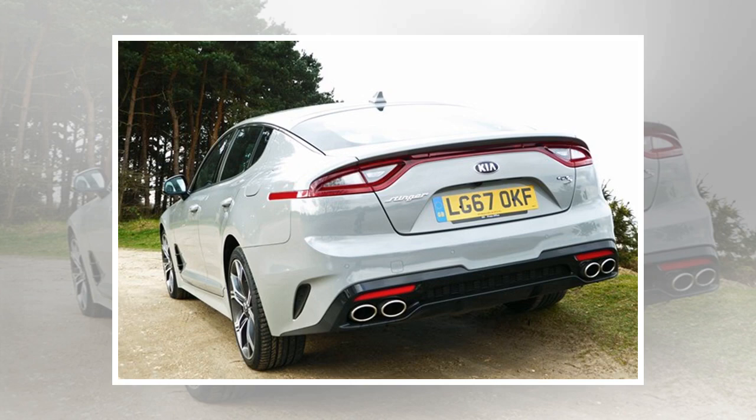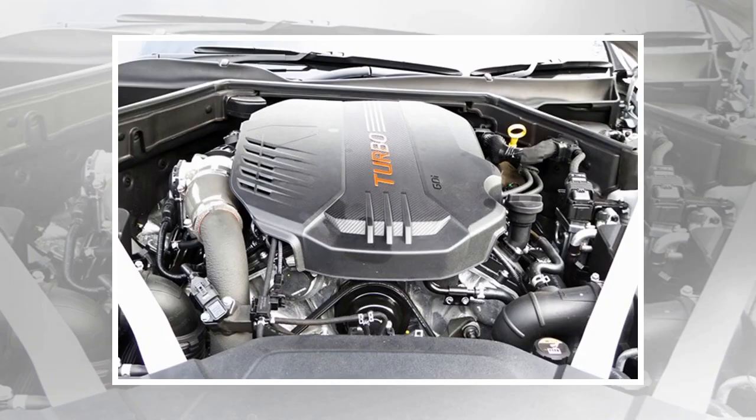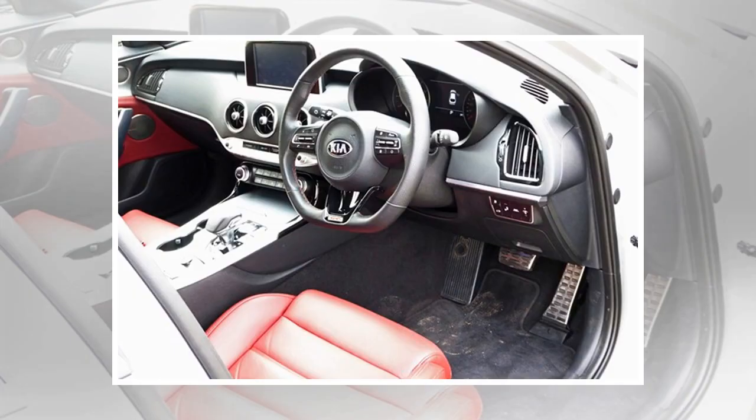There are other Stingers apart from the 3.3 T-GDi GT S. You can even get one with a 197 HP 2.2 R-type diesel engine as in the Sorento, or with a 244 HP 2.0-litre gasoline direct-injected petrol engine. On the road prices start at £31,995. But this week we're driving the 3.3 GT S.